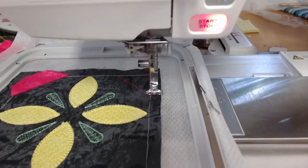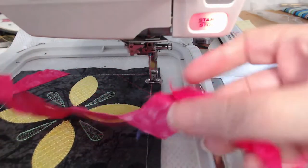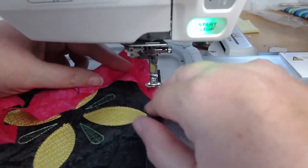No, I'll get you a fresh pair. What colour do you want? I don't care. As long as the scissors work, I don't care. I'm past that stage. Oh, I'm just putting those there just to remind you. To remind you, cool.